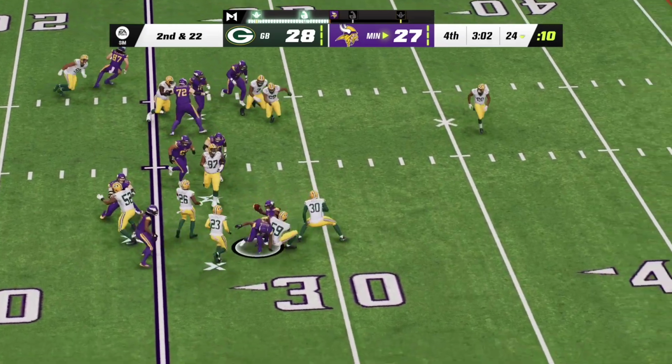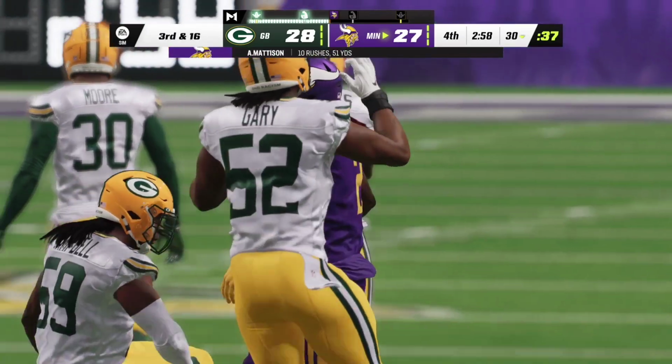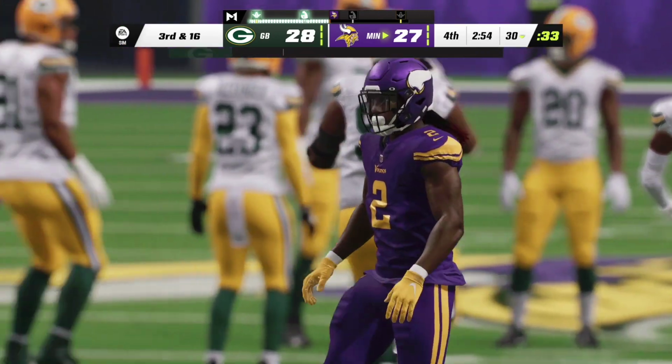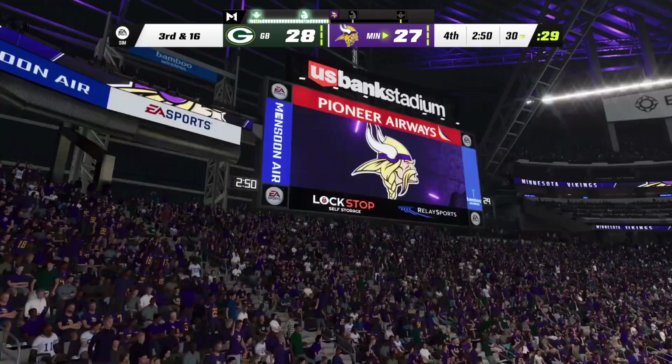On the handoff, it's Madison. And this will be a gain of 5 as he gets it to the 30. I think we can safely say that those types of plays are the backbone of this offense. We know not every run's going to be a big hitter, but you know they'll take that type of result on each and every attempt.